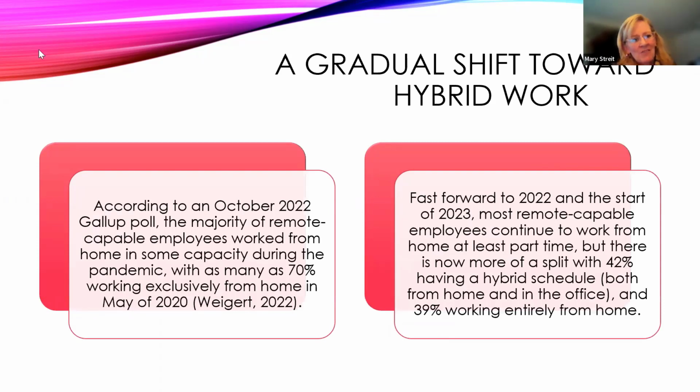Okay, so we've had a real gradual shift towards hybrid work. As of October 2022, according to a Gallup poll, the majority of remote capable employees work from home, with as many as 70% working exclusively from home in May of 2020. And if we look at today, 2022 and the beginning of 2023, most remote capable employees are still working from home, at least part-time. But now there's more of a split, with about 42% having a hybrid schedule, meaning they're both in the office and also working remotely, and about 39% still working entirely from home. So it's more of a split now.